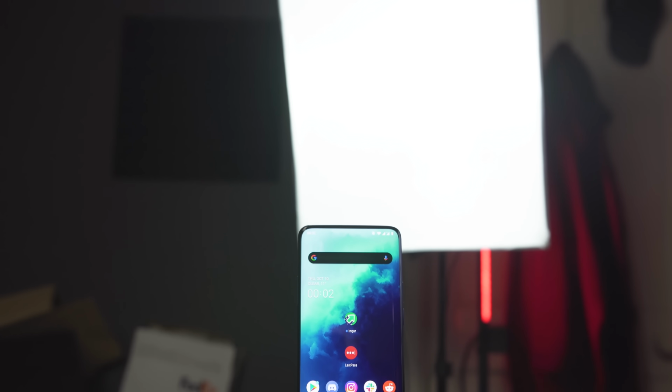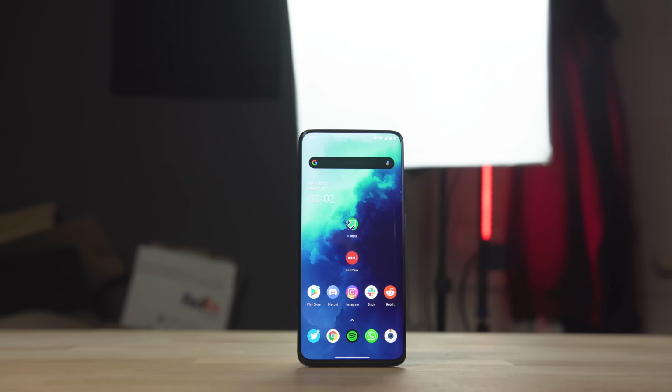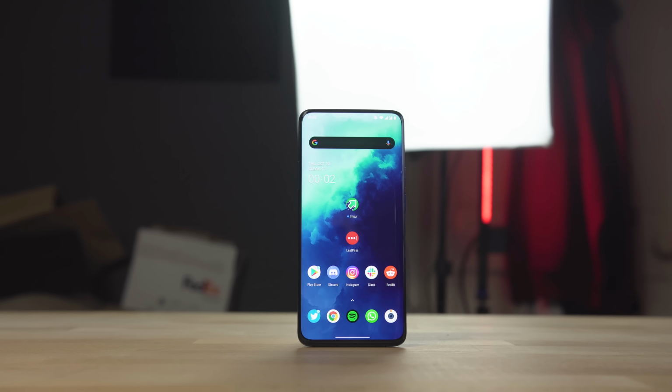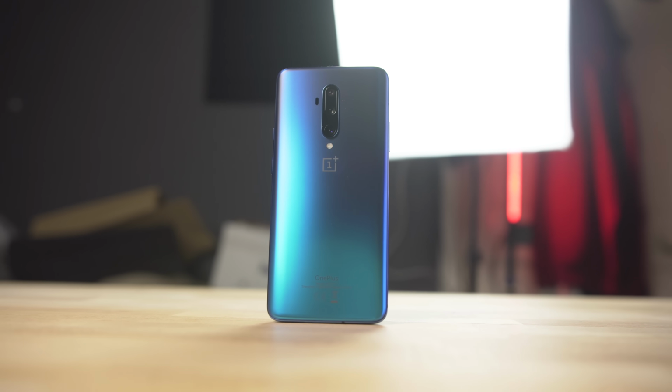So if I had to sum up the changes here, the 7T Pro gets marginally faster, has a marginally better camera, has significantly better battery life, and comes in some new colours. Is it worth upgrading to from the 7 Pro? Absolutely not. But is it worth upgrading to for those who couldn't get it before from different older smartphones? Yes, this is a brilliant smartphone.